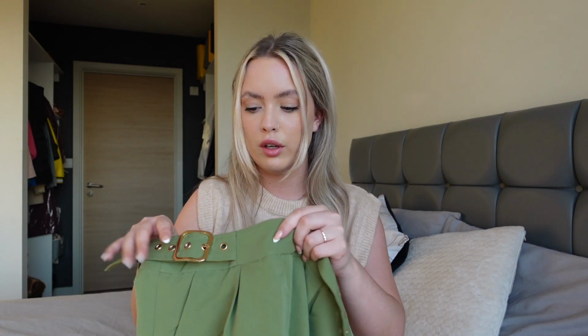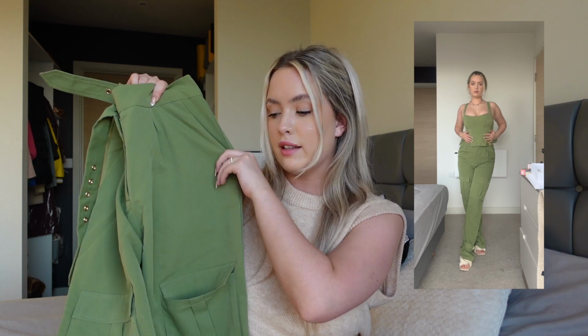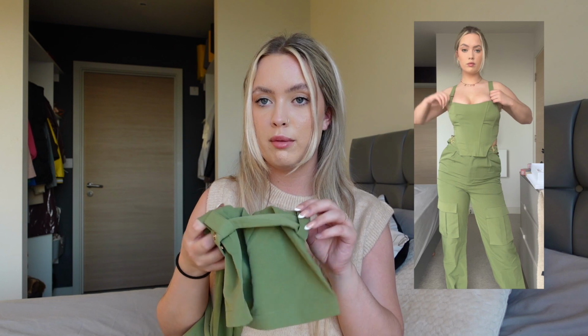It's in this gorgeous khaki green color, and it's got these buckles on the side of the pants. It's so cute. And then you've got just a regular zip and a clip on the front, so they're not difficult to get on, which is quite important because the waist on these is definitely on the small side. They're just regular cargos going all the way down. They've got pockets in the side, cargo detailing down the front, and then again at the bottom they have got a buckle. I wore these with heels, so it cinches them at your ankle just above your heel.